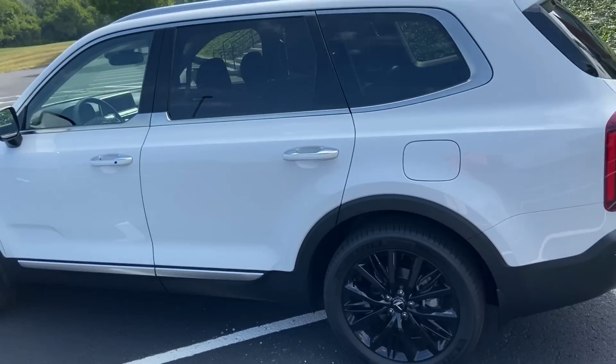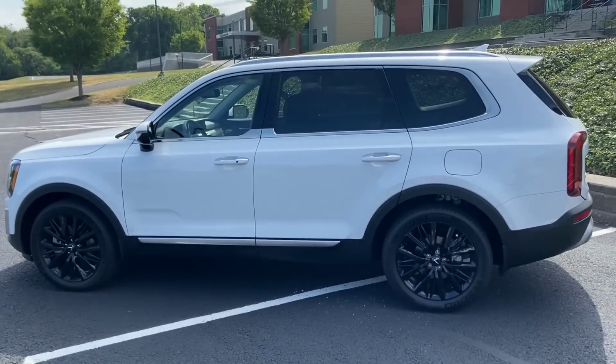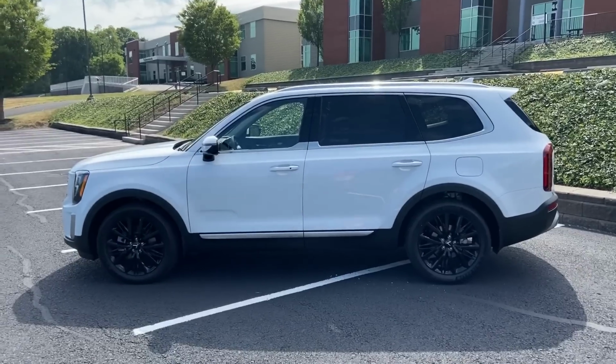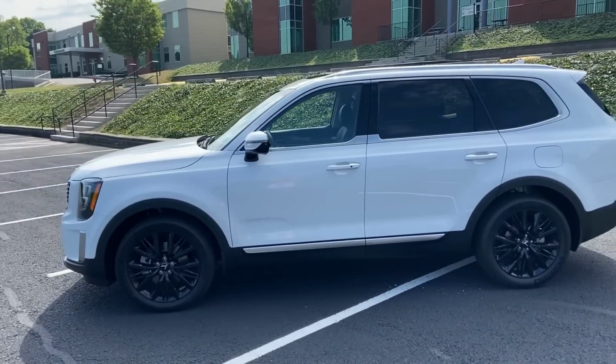But as far as styling goes, I think they really nailed it. It's just an attractive SUV. Looks good with the moss in the background there. So, all right, let's take a look at the engine.